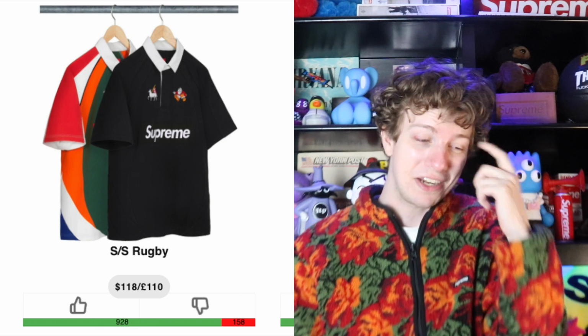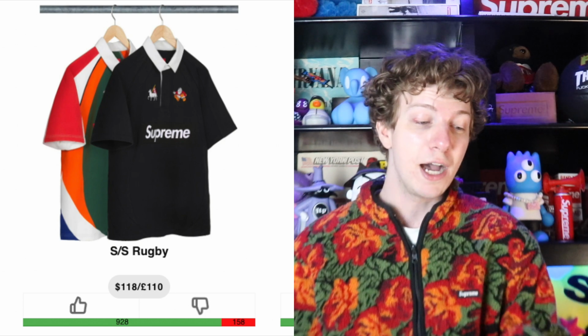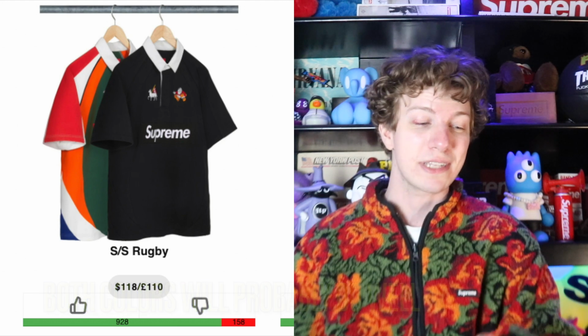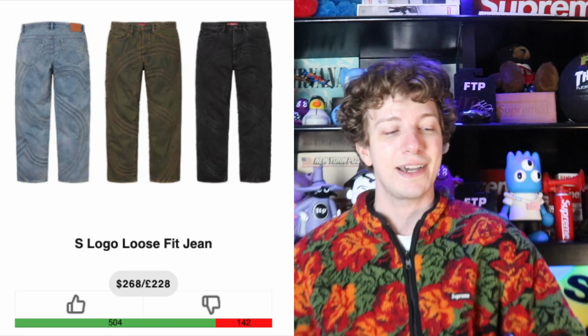I'm almost bummed this is on a TNF week, honestly, because this would have been a great lookbook item to go for a different release. Definitely go grab one if you guys are able to afford the hold for a few months. I don't think it's a bad pickup at all. I would just avoid smalls because I believe these fit a little smaller, so the bigger sizes will probably do better. Next up, let's talk about these S logo items, and oh my god, man.